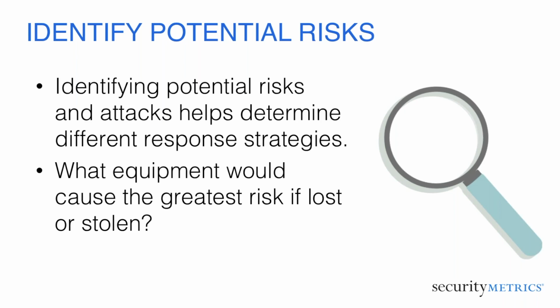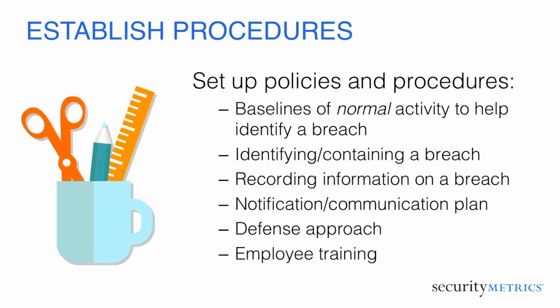But ask yourself, what equipment would cause the greatest risk if lost or stolen? What process or what data would constitute the greatest loss to us? Now, as we do that, back to point number one, we need to make sure that we have policies and procedures set up that create a baseline of normal activity that'll help you to identify a breach. So if you don't have those policies and procedures set up, if you don't have a normal baseline documented, identifying a breach is going to be very challenging.